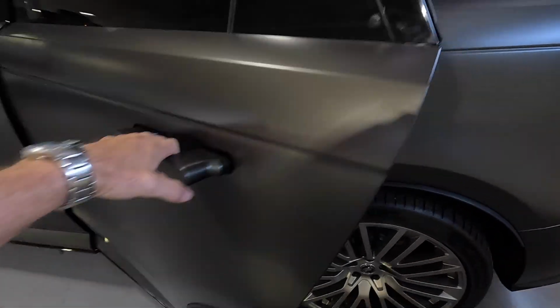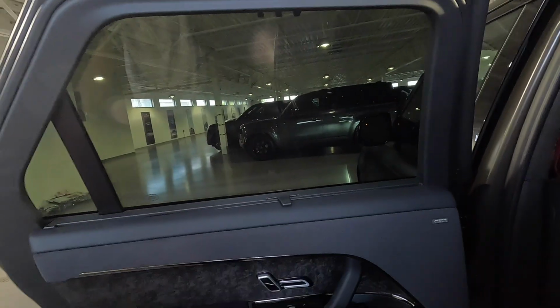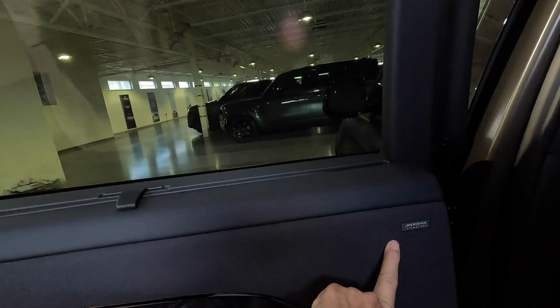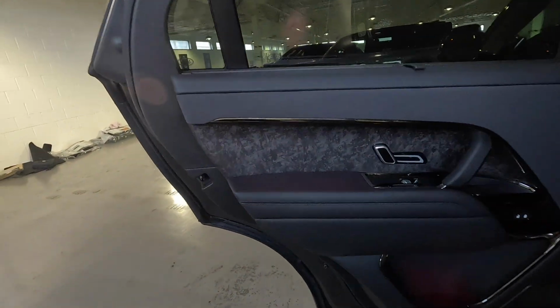For the back seats, it's going to be the same as the front, except you're going to get the sunshades, but they're manual. I don't know what the heck they're doing. You get 23 speakers through Meridian sound system. That's 1,430 watts. The carbon comes into play here, soft to touch. Ambient lighting for the storage pocket. It's a little bit smaller. Carbon fiber, it looks like a BMW.